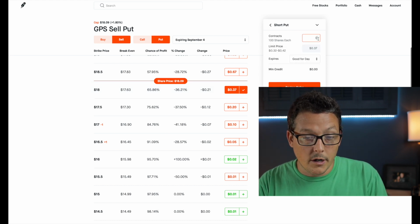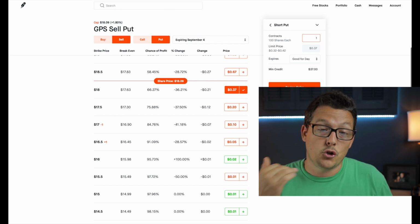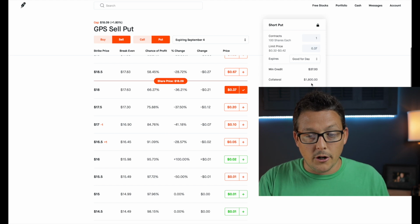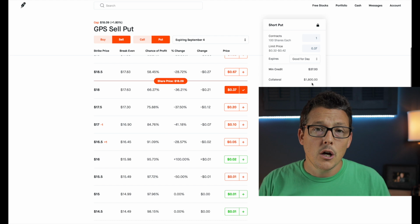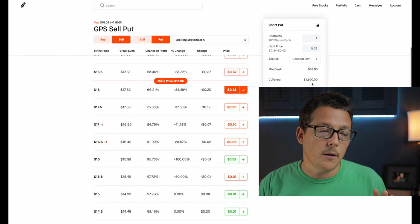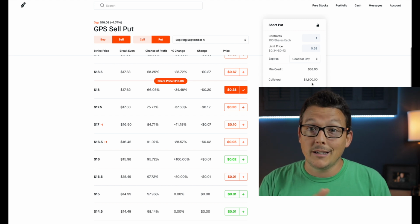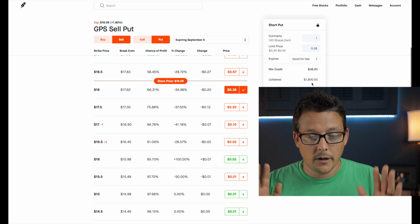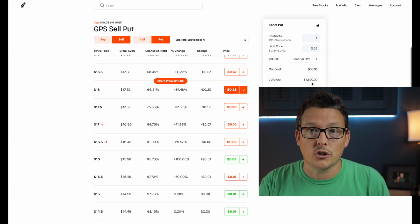You type in the one contract, which was the 100 shares, which brings that 37 cents to $37. You review the order, and then when you're looking at it, you're like, whoa, I need $1,800 in collateral to make this move. Now, there's something called a naked put. I'm not even going to talk about it. Don't do it. That's when you make these trades and you don't have that money and you'd have to borrow the money to pay it later. Don't do it. Cash covered means that we have the cash in our buying power, $1,800 to do this.